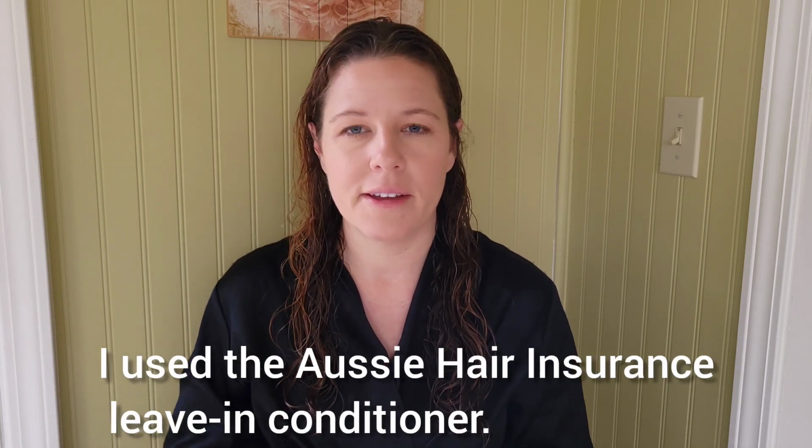Oh, I also did, let me back up a little bit more. This is a wash now, style later. So I washed my hair last night, and then I did the protein treatment, which was kind of a moisturizing protein treatment too. I didn't go in with a conditioner. It says that you can and maybe should, but I just went in with a leave-in conditioner. That's all I did.